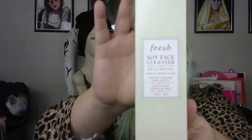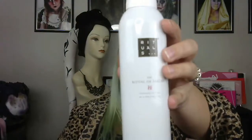This is a fresh soy face cleanser for all skin types, rich in amino. Right here, I don't know if you can see it. I'm sorry. There we go. Focus, focus. Stupid camera. Oh my God, it's a face cleanser. I need that. My face needs it. Okay, and this is a Ritual of Sakura, celebrate each day as a new beginning, foaming shower gel. Oh my God, that is so cute.